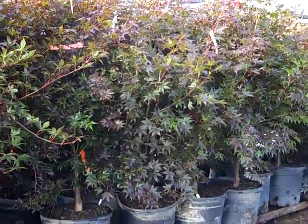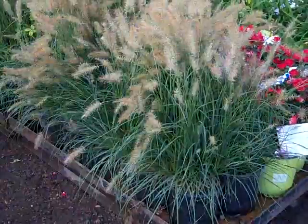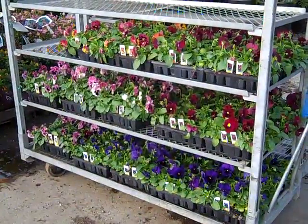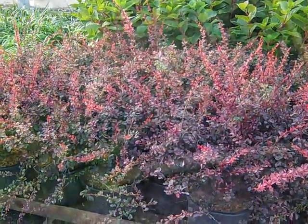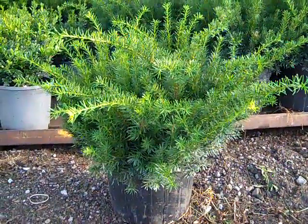We have beautiful Japanese maples. Here we're looking at our 15-gallon Bloodgoods. Hey, look at these beautiful 19-centimeter Pennisetum Hameln. Nice color on these 3-gallon Barberry Rosy Glow. I want to pull one of these off and show you our fresh new crop. This is Taxus densiformis in a 7-gallon.